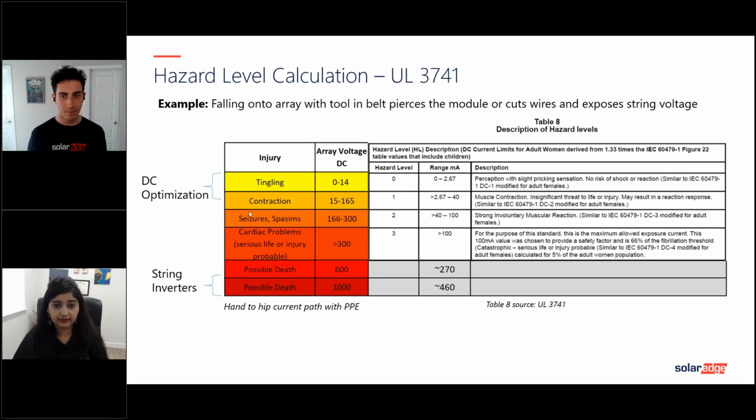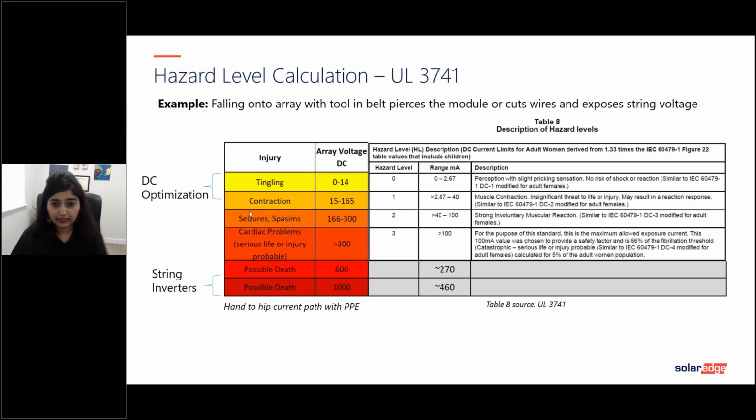So yeah, take a look at this table. This is directly from the UL 3741 standards document. And this helps us gauge the risk levels for firefighters when dealing with PV systems. So if you look at the array voltage levels of a solar array, they correspond to specific hazard levels. And this factors in the resistance of a firefighter's gear, wet or dry. And you'll see that there's minor effects like tingling at lower voltages, but that quickly escalates to life-threatening at higher voltages exceeding 600 volts DC.